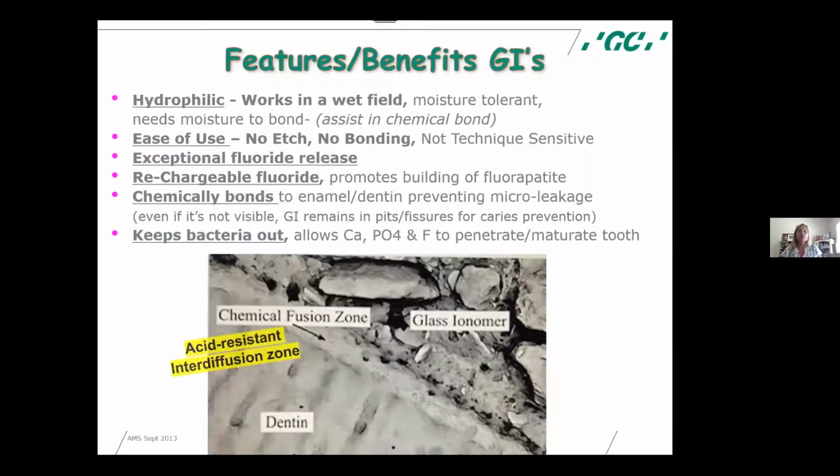So the features and benefits of glass ionomers: they are hydrophilic. They work well in a moist environment, which is phenomenal in the mouth. So they're moisture tolerant. They actually need moisture to bond to assist in that chemical bond. We'll talk about that in just a second. Very easy to use. A lot of times people think that glass ionomers are hard to use, but it's not harder, it's just different. Glass ionomers are not technique sensitive.